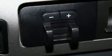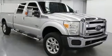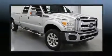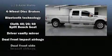Top features include a split folding rear seat, front and rear reading lights, a tachometer, a rear step bumper, an outside temperature display, a trailer hitch, and more.